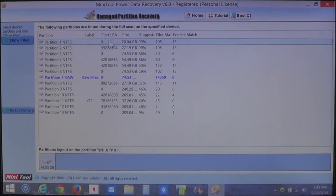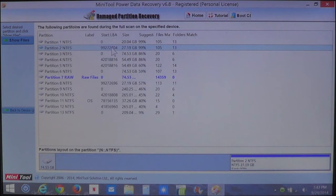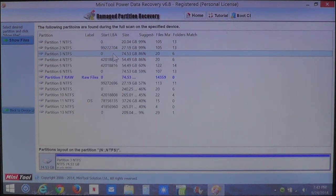Over here in the third column is called the Start LBA, or Logical Block Addressing. This is the number or cluster number as to when the partition begins. As you can see here, the first one starts at 0. If you click on it, it shows you right here where the partition was positioned on the hard drive. If you click on the next one, it shows you where that one was located. It was over on the end. This one shows you that the partition was the entire hard drive.